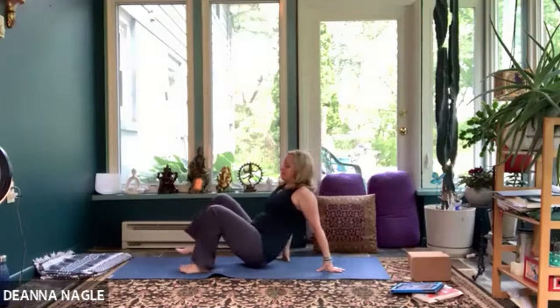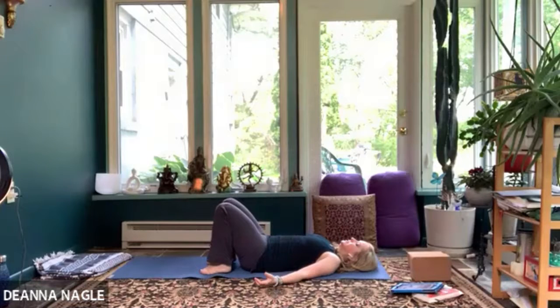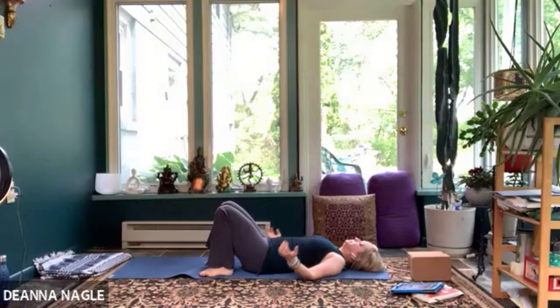Right, so from your child's pose, let's go ahead and come onto our backs. Arms at your side. We're gonna set up for bridge, but we're gonna do more of a cranial sacral bridge, so like a rolling of the spine. Some of you have done it with me before. So just settle with your arms at your side, feet flat. Feel and sense your feet dropping into the ground.